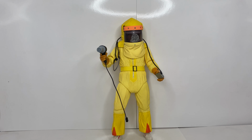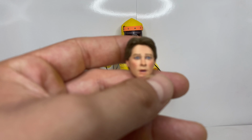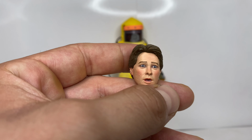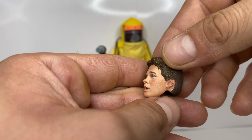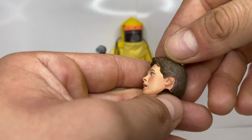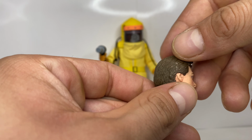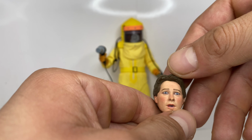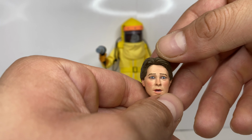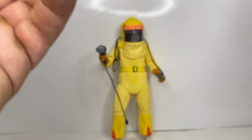So let's go ahead and take a look at this figure's accessories. So first off, he comes with two heads, one with the helmet and one without. So this is his head without the helmet. So the paint app's a little messed up on this side, but not too bad. Overall, it's a pretty good sculpt. I like how he's in shock and terror, kind of like when he first comes into 1955 and he doesn't really know where he's at or when he's at. So I thought that was really good. They captured that really well in the sculpt.